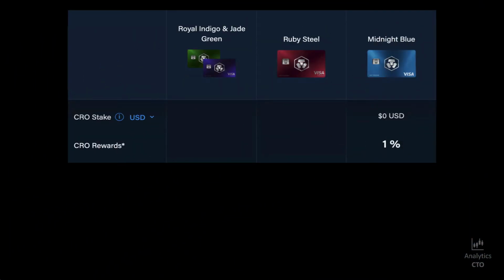Marketing aside, one of the most compelling reasons for starting with the Crypto.com platform is for the prepaid Visa debit card. This card provides holders, or should I say hodlers, with the ability to earn Crow, the native crypto token of the Crypto.com ecosystem, for simply making purchases that are already currently being made. There are different types of cards, but for new users, the focus will be on the Midnight Blue, Ruby Steel, and Royal Indigo Jade card levels.